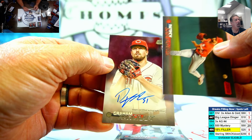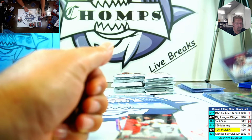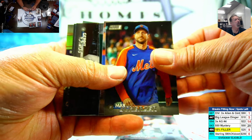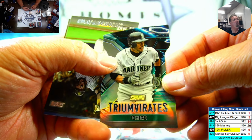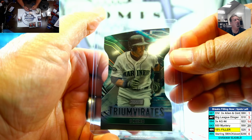Patrick Sandoval, and the auto is Graham Ashcraft, Cincinnati. On card rookie autograph there. Nice hit, Ryan. Club logo on a card, I'll take a look. Looks like an old stadium club logo on the card.